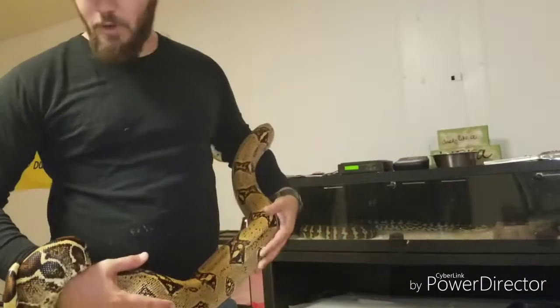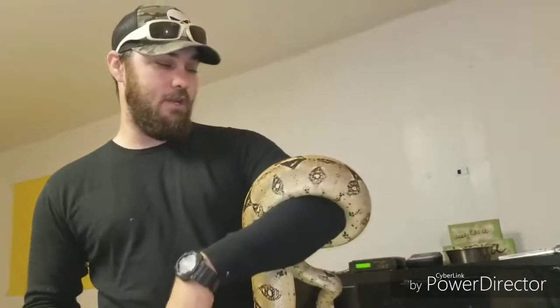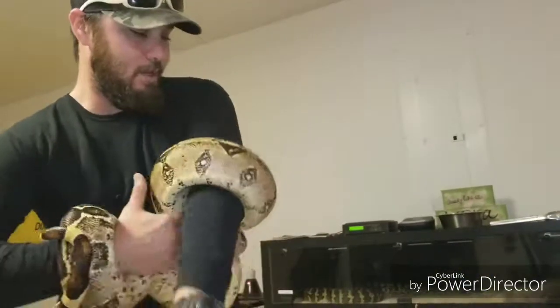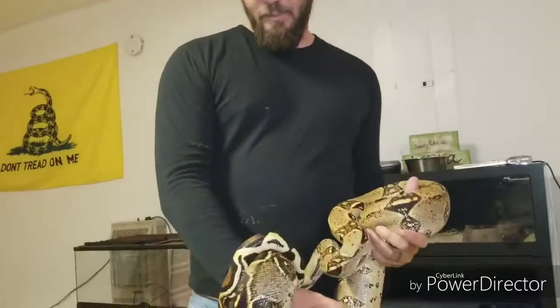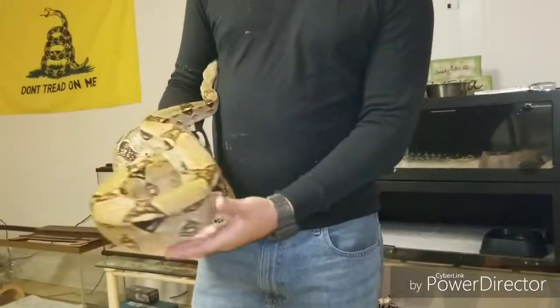I know they're a lot more difficult than ball pythons, but maybe one day, maybe give her another year. She's about 2.5, 3 right now, so give her probably another good year and she'll be ready to breed. And I got a nice male to go with her that I'll be showing y'all next, but this is just a big BCI red-tailed boa. Just very, very beautiful.